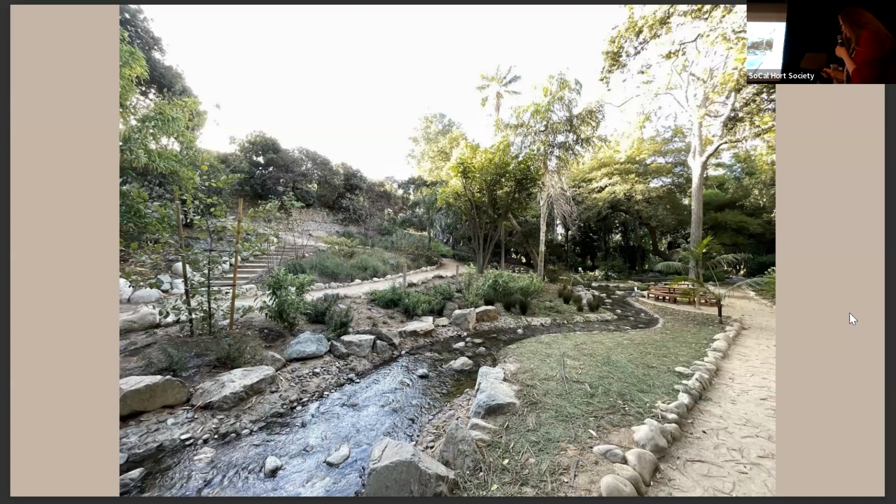But I wanted to show you one more thing that's interesting. This right here, this area, this goes up to our California native section up here. California riparian is just before we got to this part of the street. This is our Tongva garden.